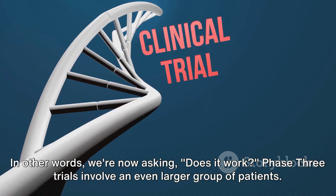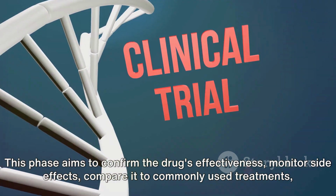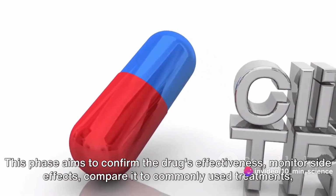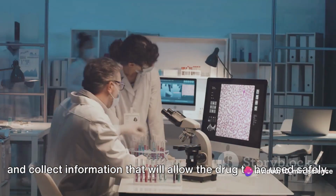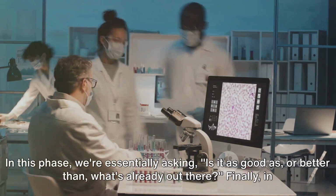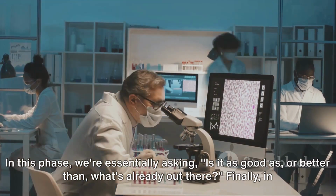Phase 3 trials involve an even larger group of patients. This phase aims to confirm the drug's effectiveness, monitor side effects, compare it to commonly used treatments, and collect information that will allow the drug to be used safely. In this phase, we're essentially asking, is it as good as or better than what's already out there?